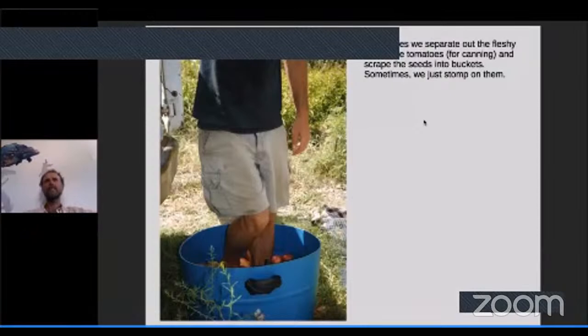The fermentation time for different seeds is different. I'm not going to go through the whole list. You can look it up if you want to email us questions, but you can find it on the web. The fermentation is important for some seeds. Like for tomato seeds, for instance, they have at least a several day fermentation time. So you got it in a bucket with the tomato slop. You stir it twice a day.